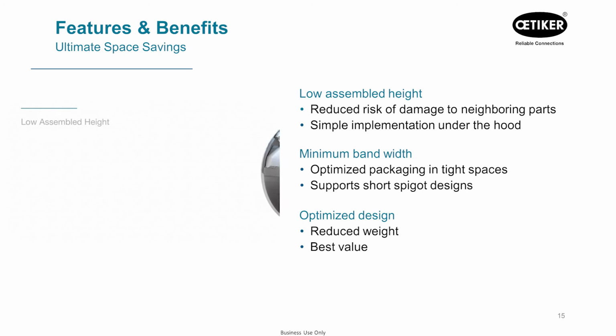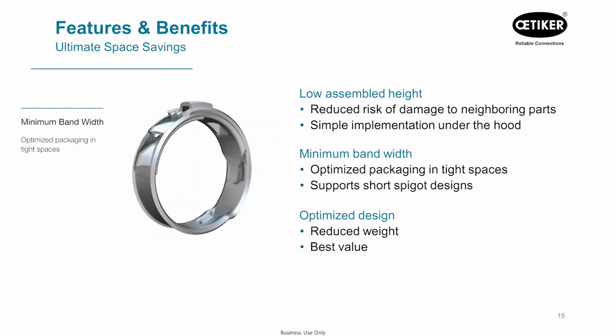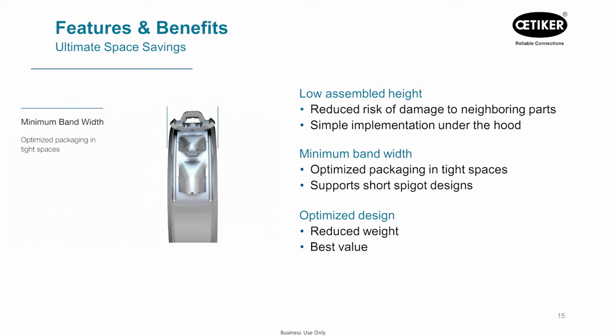Here, more in detail, we see now the ultimate space-saving features. We have a very low assembled height, which reduces the risk of damage to neighboring parts, very important in those tight assembly spaces, and thus it simplifies the implementation under the hood. Also, the bandwidth for a clamp of this strength is minimized, and so we can really provide here an optimized design with reduced weight and offering the best value.